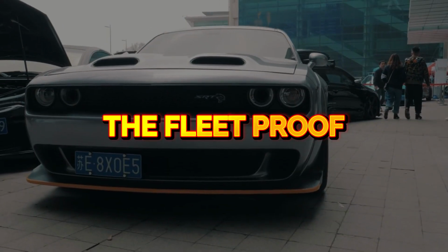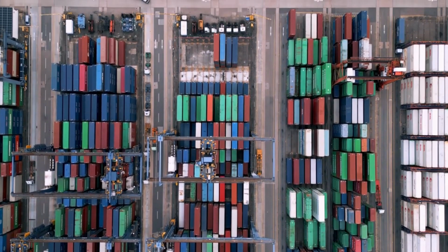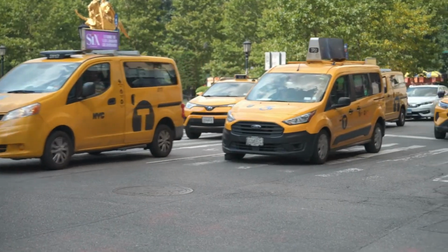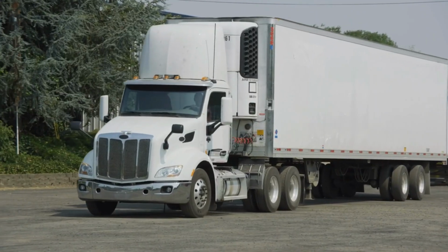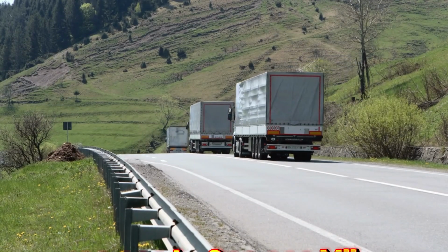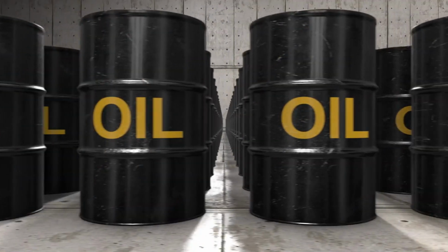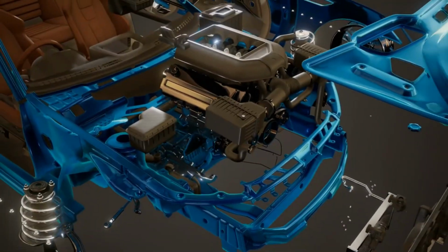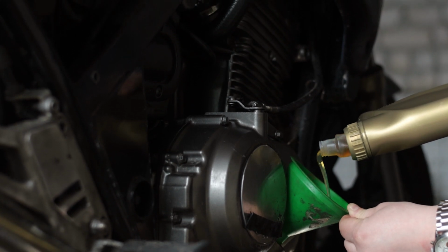The fleet proof. Want proof? This isn't just theory. Look at commercial fleet operations. Taxi companies, delivery services, police departments, and commercial trucking operations routinely get 400,000 to 600,000 miles from their engines. Not because they use special oil, not because they have better engines, but because they follow strict oil change procedures that include mandatory system priming.